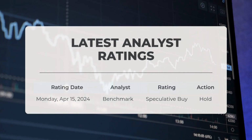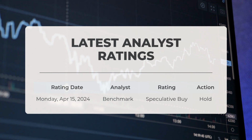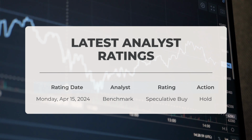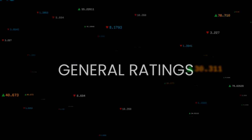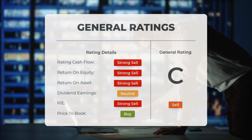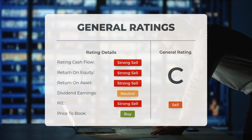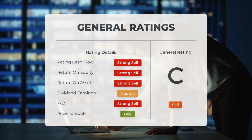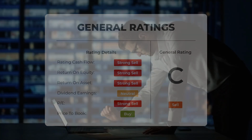Analyst ratings. On Monday, the 15th of April, 2024, it was reported that Benchmark assigned TNON a speculative buy grade along with a hold action. Analysts have assigned Tenon Medical stock a general sell rating. They consider the price-to-earnings ratio as a strong sell and the price-to-book ratio as buy. For return on investment, the analysts also give the stock a strong sell rating.